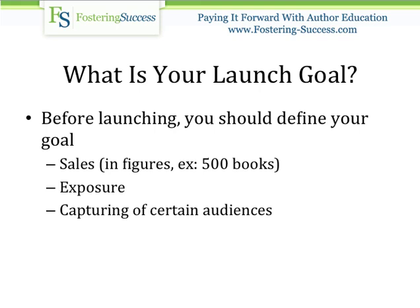Or are you looking to capture certain audiences? Your goal is really something very personal. It's something that you will have to decide upon. So I'm just giving you some ideas, but you should come up with your own goals, write them down so that afterwards, while you're creating your launch plan, you can figure out how to obtain those goals.